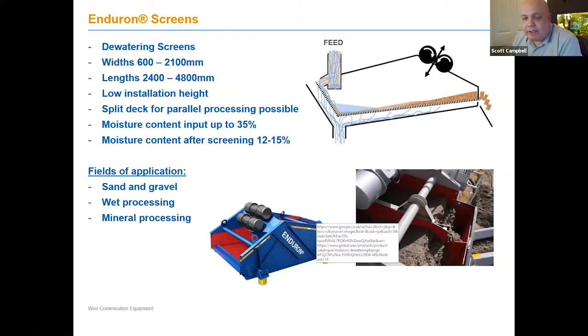We then have the dewatering range of screens. A lot of you guys will be more than familiar with these type of screens, but again, these can also be designed. You can see in the photograph in the bottom right, we're doing two products off of the one screen. So it's a wide footprint, but we can make the two different products to suit your needs. You can then have a flap at the beginning to blend the products. Different customers have different needs for the products they're making at their site, and we help you to blend those products to meet the particular customer needs.